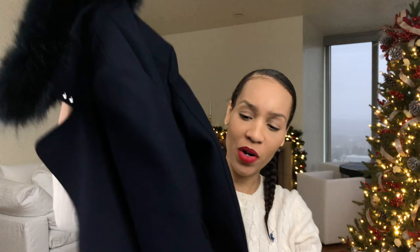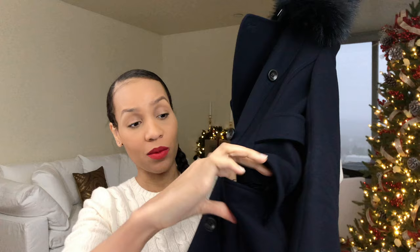I got this about 2 months ago. It's been a while and I've been wearing it and I love it. Oh my gosh, I love it. Let's see, okay, it has 2 side pockets. Now these were closed, but I opened them up. You can open them up, but they are shut.